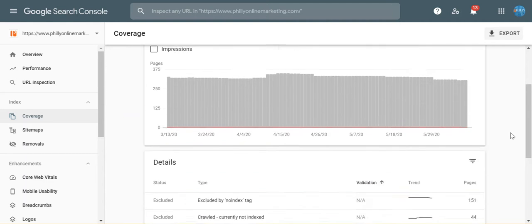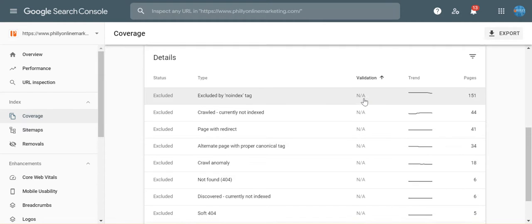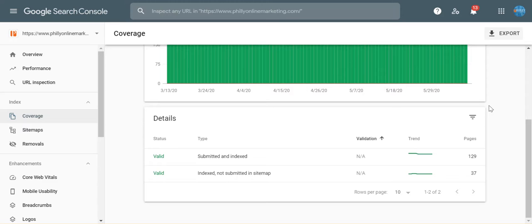Might want to look into details as to how and why they're excluded. Some of them are done for a reason, where I've added a no index tag because I don't want them found. But as far as the 166 that are valid, I want to see. So they're submitted and indexed, 129. Another 37 are getting indexed, but they weren't submitted in my sitemap. So I might want to check this out and go back and see about adding them to my sitemap.